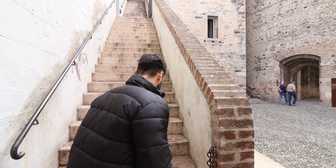It's our second day in Sirmione, and today it's not crowded at all because it's still morning, so we decided to take this opportunity and visit the castle here, the castle of Sirmione. Let's go.